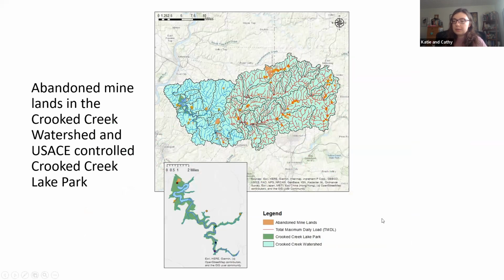This map shows abandoned mine lands that are present in the Crooked Creek watershed, as well as the U.S. Army Corps of Engineers controlled land, which is Crooked Creek State Park. That's where we conducted our sampling studies. This map also shows impaired streams that have exceeded the TMDL for suspended solids, and this was caused by siltation. Next slide.